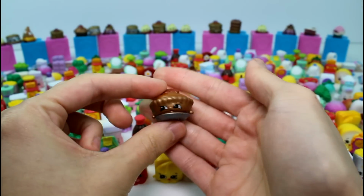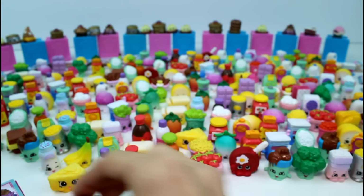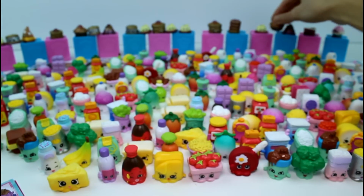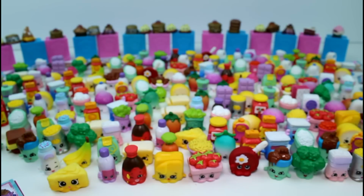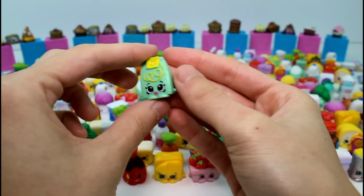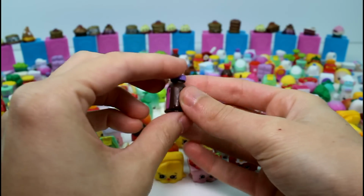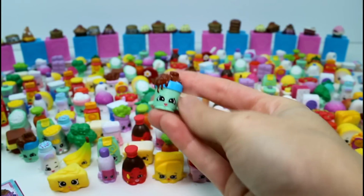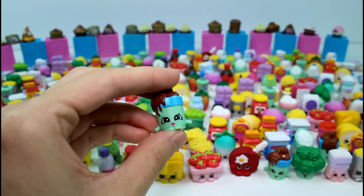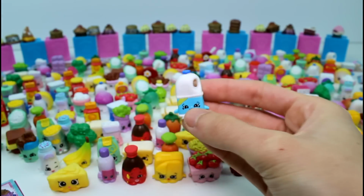So no limited edition yet. We only have 3 packs left, guys. This is so sad. Oh, you're an ultra rare. You can go back here. Next we have Herbal Tea Bag. We have Veggie Vanilla. We have Chalky Tubs. Fleur Flower. Melissa Milk.